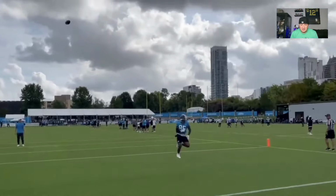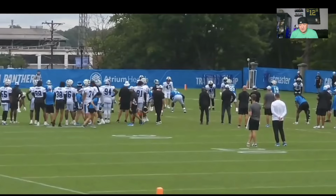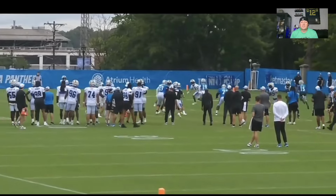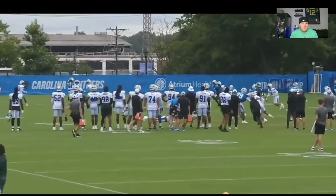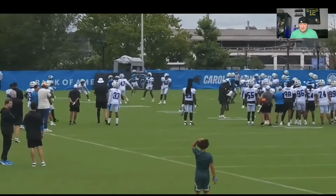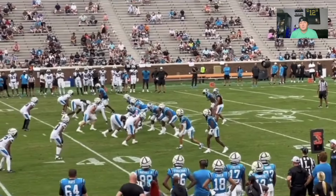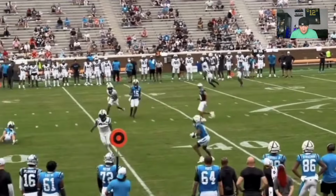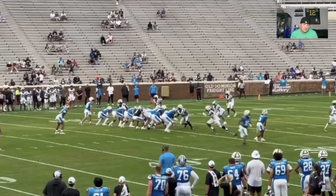We got Diontae Johnson, Xavier Legette, JT Sanders. Now I can't wait to see what Jonathan Brooks is going to unleash once he's back fully ready to go. I expect to see something in season somewhere down the line. Good pop and a step. Go watch his Texas tape.